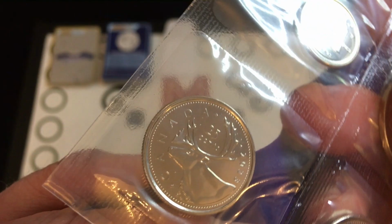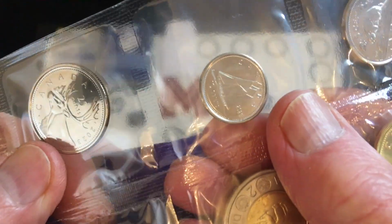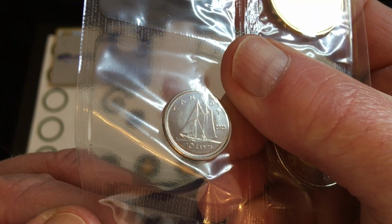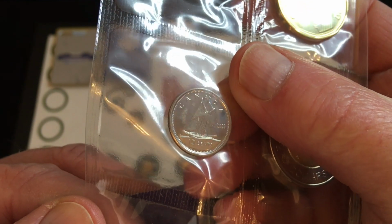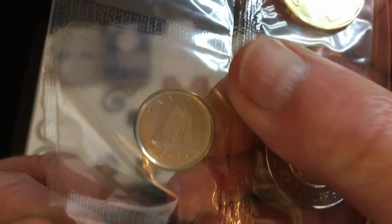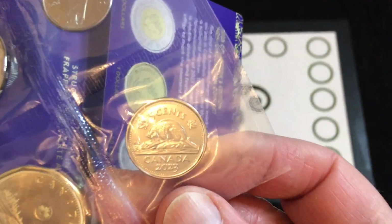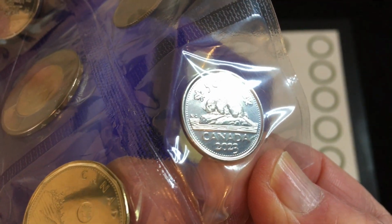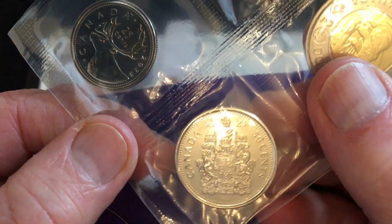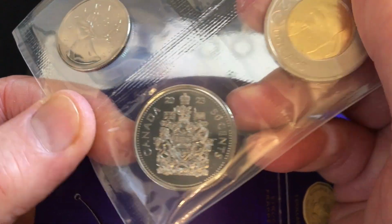So we've got here the Caribou for the 25 cents. I don't really want to take it out of this polythene wrapper. 10 cents. I think that's, if I remember right off the top of my head, is it called Blue Nose? Actually, it's 2023, I've just realised. Not 2022. I'm not going to get into the nice beaver again. 50 cents, that's cracker, isn't it? Really like that coat of arms.